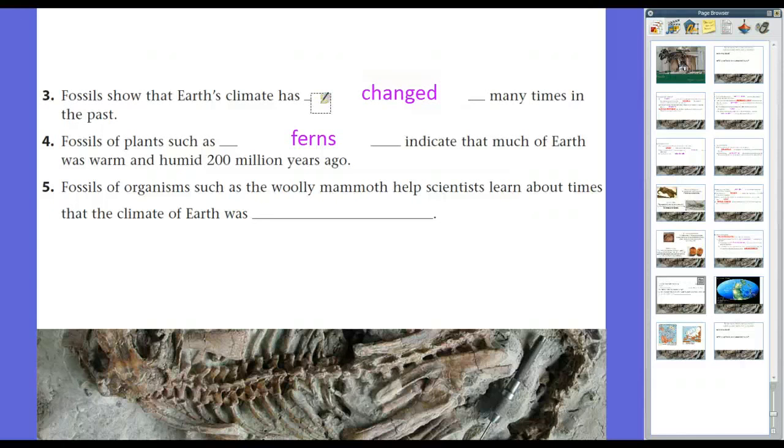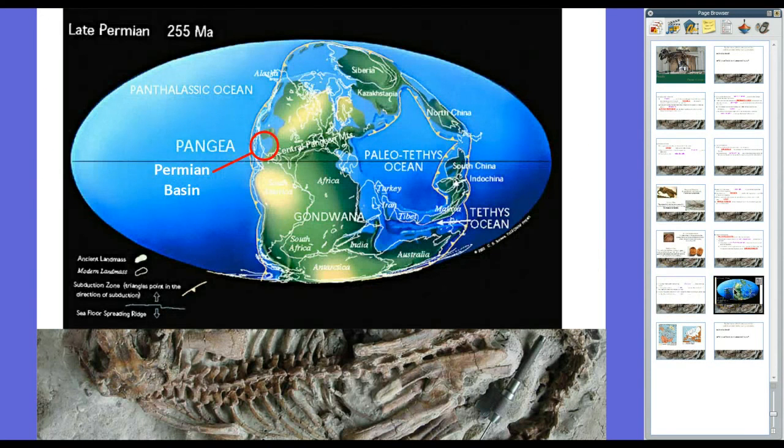On the other hand, until about 10,000 years ago, there was an era where the Earth was really cold as compared to now, and glaciers covered large portions of the United States and almost all of Canada, which I'll show you guys in a minute. And so, like I said, fossils of organisms like the woolly mammoth, that's what you saw in that picture earlier that was preserved in ice, helped scientists learn about times when the Earth was much cooler. And so we're going to start wrapping this up.